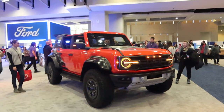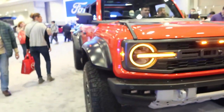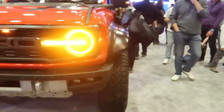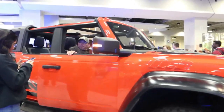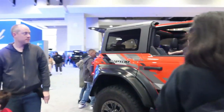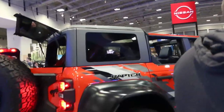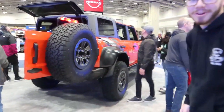We got the new Bronco Raptor. Now this is it. Yeah. Look at these fenders. I wonder if they'll make an R version of this. Probably. That'd be sick. It'll work in Miami.